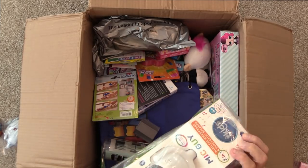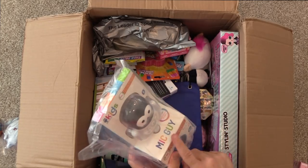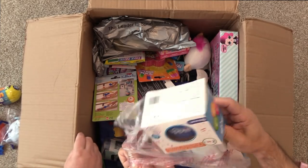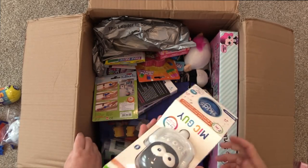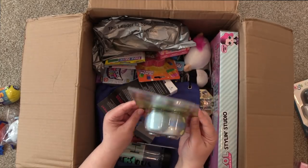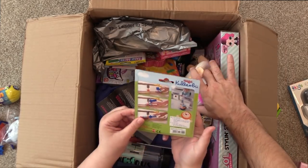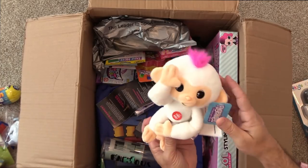We have a Mike guy. It's Mike guy. He is a wireless microphone and Bluetooth speaker. Hey, that's cool. Pretty cool. We also have a little car, number 28. This is by Haba, is that how you say it? And it can go on a little racetrack. That's a cool car.